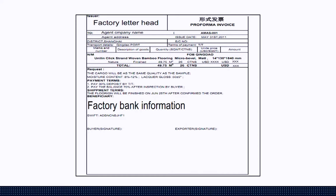Here's an example of what it might look like, right? Which has all of the different things. It's like 49.5 meters squared, this many tons, right? That information. And then it would be time to inspect the goods.